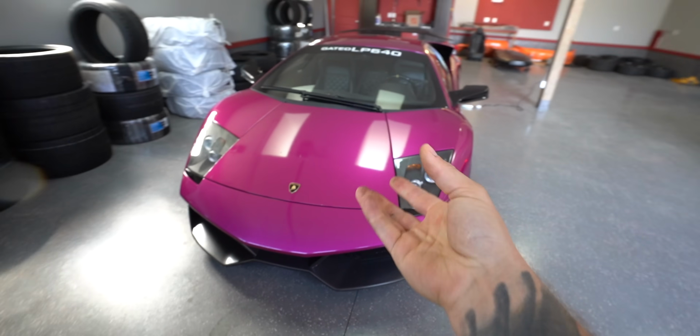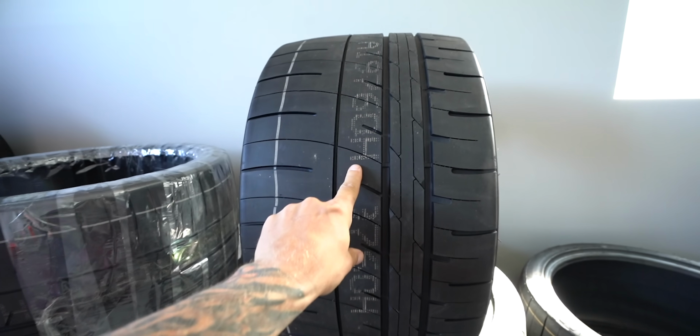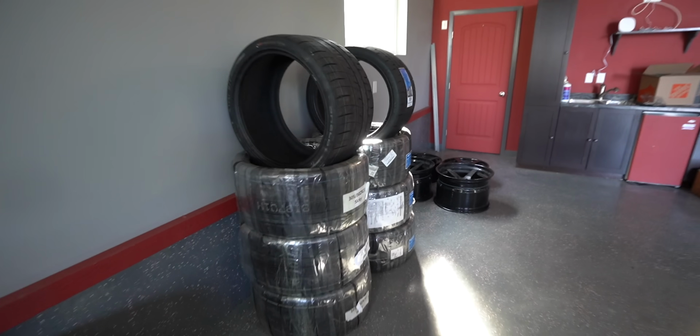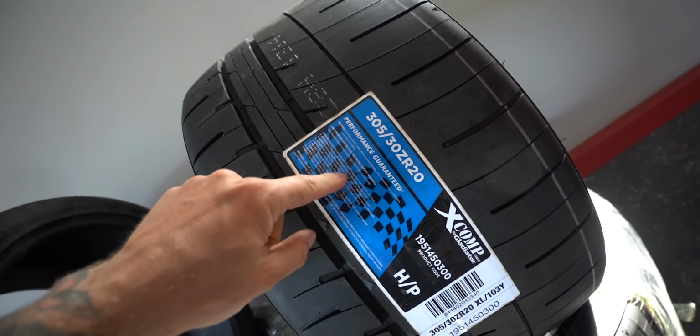Good old Murcielago. Well, you guys can see we have all these amazing XCOM tires just raring to go. Now, these are a little too big for Dave's car. That's for the F12. But we do have brand new tires. XCOM's hooked us up. So we're gonna take a set of the brand new 305 30 20s for the rears. And we're gonna take a brand new set of the fronts and boom, throw them on those Brixtons. We're gonna see what Dave's car looks like with a set of real wheels.